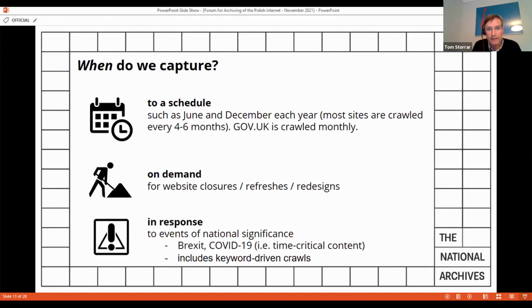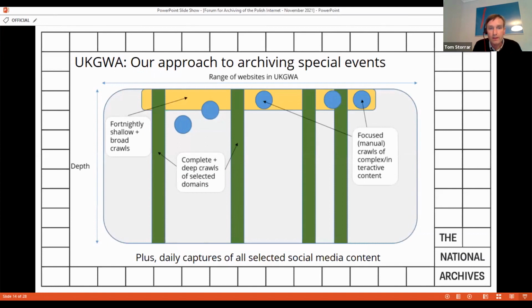So this is an overview of our response to COVID-19. The green pillars are full crawls of selected domains, so gov.uk and health domains and so on. The blue circles are focus crawls, often using Conifer. So this is where we've got complex dynamic content or interactive content, or just a single page or a single document that is being updated daily. So we'll capture those very frequently and quite light touch, but using a specific tool.